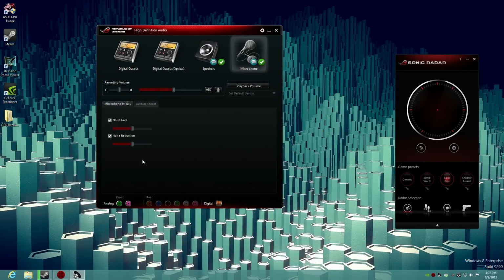It's a really easy level of adjustment to make: just take the slider and drag it to whichever value you feel provides you an improvement. Now keep in mind that, of course, it's going to be dependent on not only your environment, but even the variability and the sensitivity of the microphone that you're using within your headset.